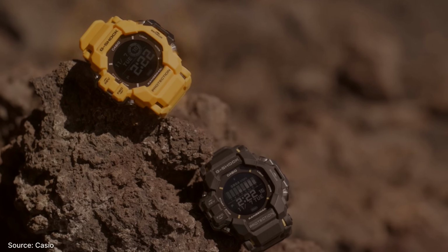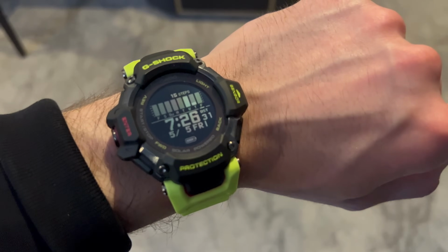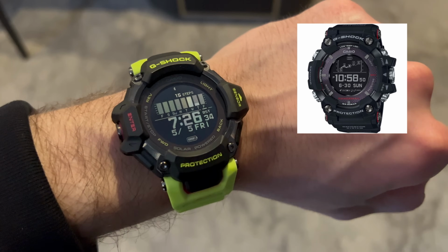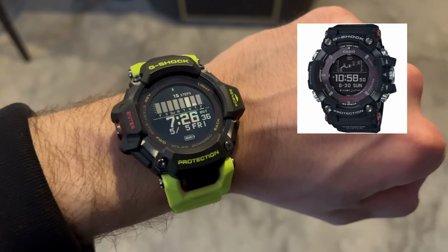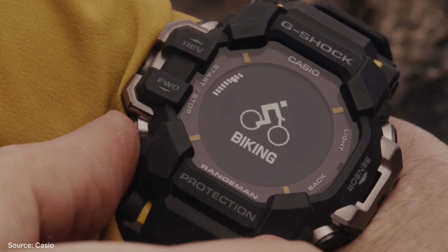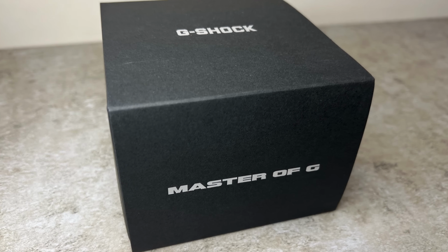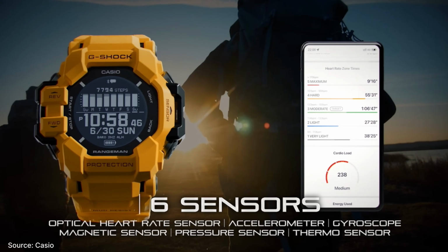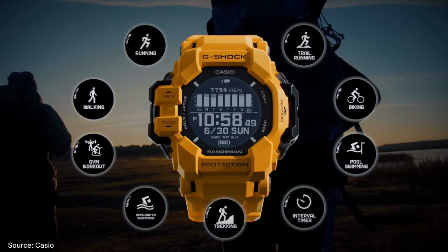My first impression when I saw these was that they kind of looked like an H1000 on steroids, kind of like if the GPR-B1000 and the H1000 had a baby, which is in no way a bad thing, by the way. I'm really liking the look of these bad boys. In fact, I've just picked one up, so if you're keen to check out a full rundown and review of this model, be sure to stay tuned to the channel for that one.